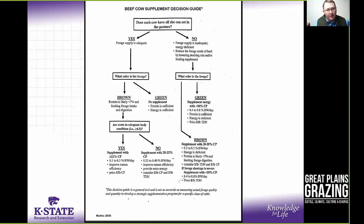Really, the second layer of this decision tool is, what color is the forage? And what that gets at is forage quality. Typically, brown forages are going to be less than 7% crude protein. And as I said before, that's kind of our cutoff where we need to begin to start thinking about maybe protein supplementation. However, green forage is most likely going to be greater than 7% crude protein.